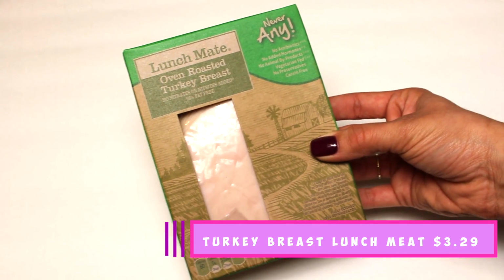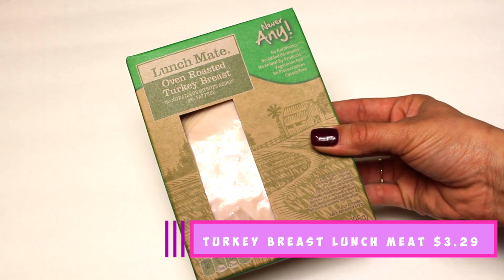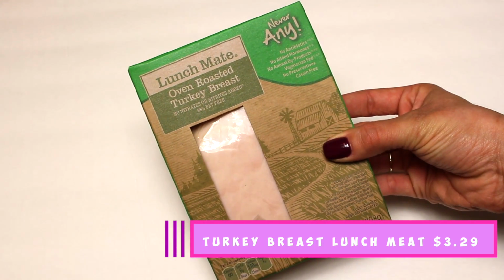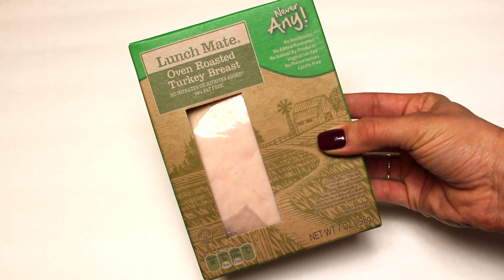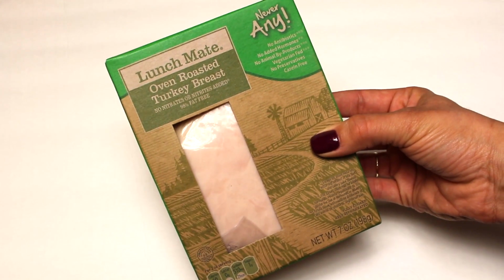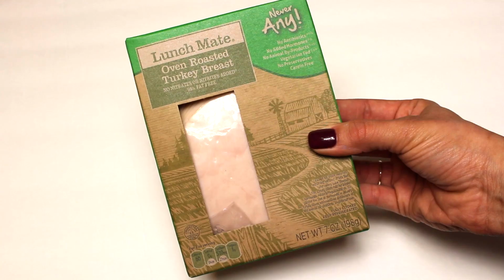Oven roasted turkey breast. As you guys know, I usually get Applegate turkey breast, and I thought I would give this a try, but I made like 1 sandwich for the kids and ended up throwing the rest away. I didn't like it at all. It didn't even come apart, they just broke into pieces. It was kind of funky, so this is something we will not get again.